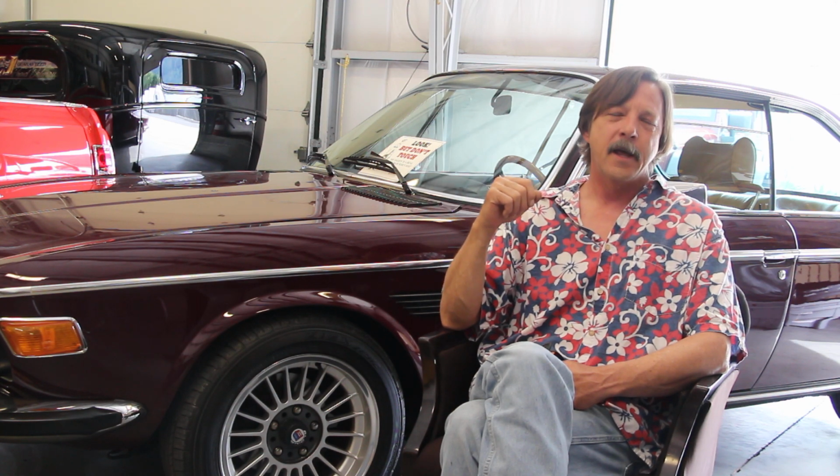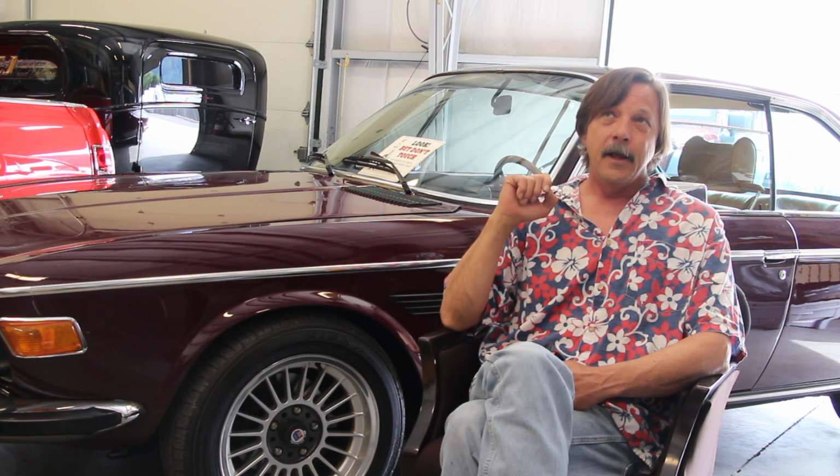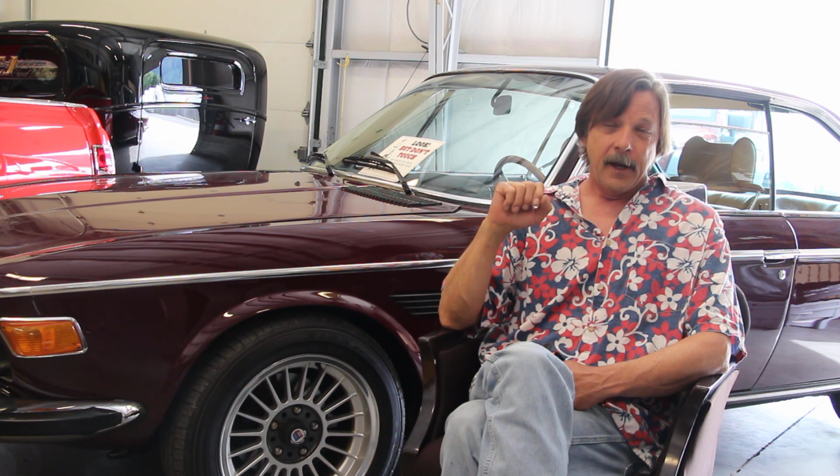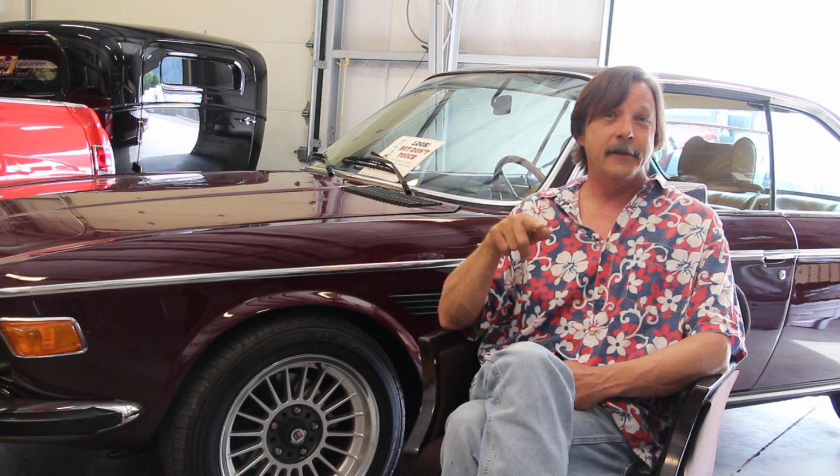Beautiful leather seats, beautiful leather interior, real wood, real chrome. Chrome and leather. Those are the things that you're going to love about this car. Those are the things that new cars don't have. The chrome around the wind wings. It's poetry in motion. They don't build them like this anymore. It's a great car. It's a quality car. It's not a rust bucket, I promise you that. Buy it, enjoy it, drive it. It's a great car.